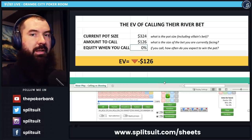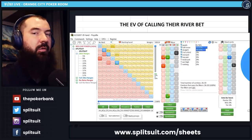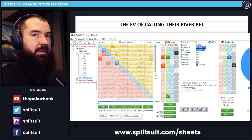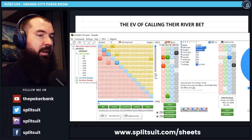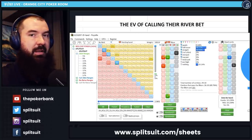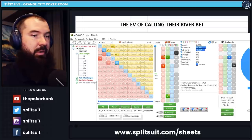So one of the things that I think is worth doing is going back to Flopzilla and changing things ever so slightly for our opponent's range. Let's say that they would always shove here as well with Jack Deuce. So we're essentially saying that they have the busted straight draw and they decide to turn it into a bluff. Because they're in the big blind, they could definitely have a combo like that, and it would make sense given the flop action and the turn action. Let's just assume that they're going to shove with this as well.